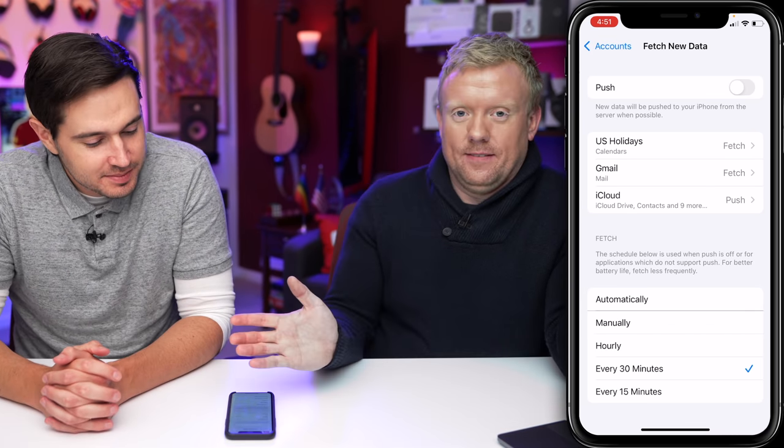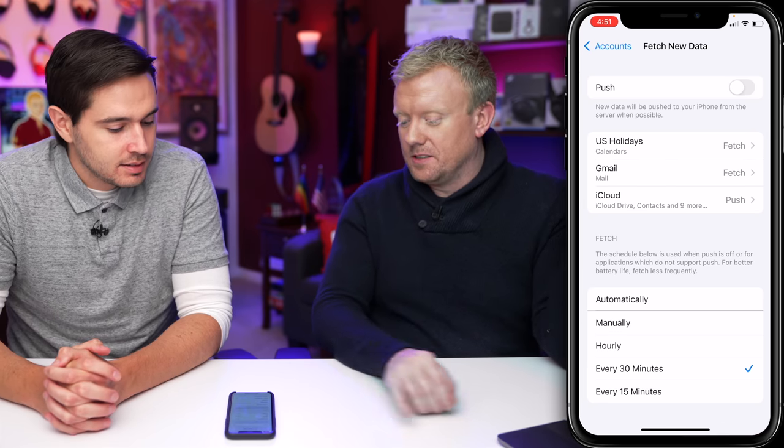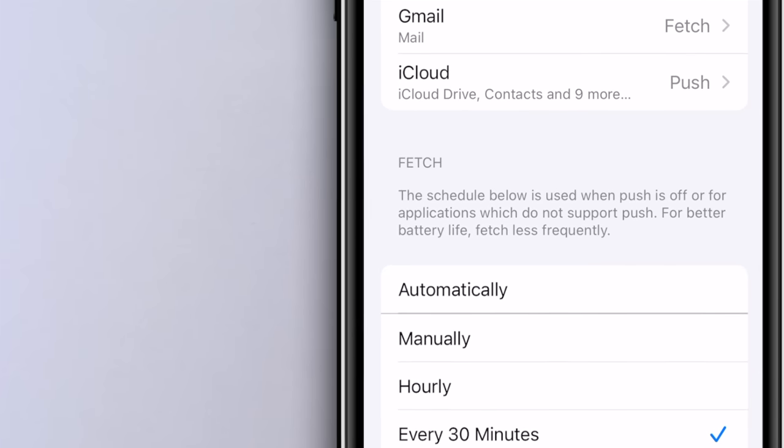For the love of God. I mean, look, we've been saying this for years. Yep. But Apple recently has this little footnote. Oh. For better battery life. Interesting. Fetch less frequently. Who was saying that in 2015?